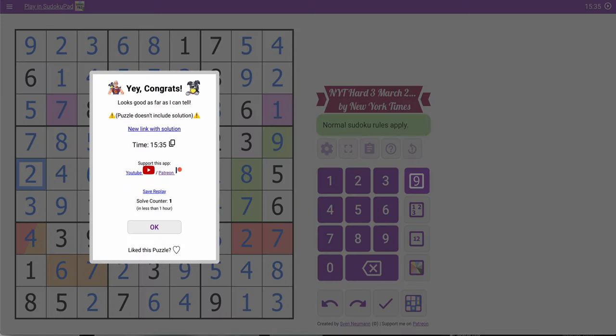And voila, 15 and a half minutes. Not proud of the fact I had to fill the entire grid. But once I started looking for hidden cells, it essentially collapsed relatively easily after that. So cool.